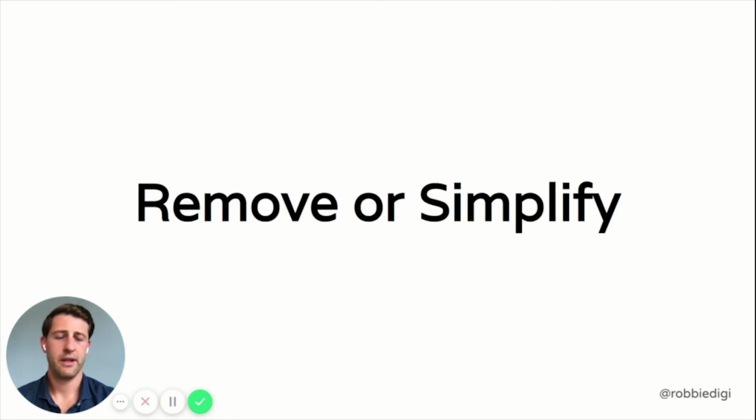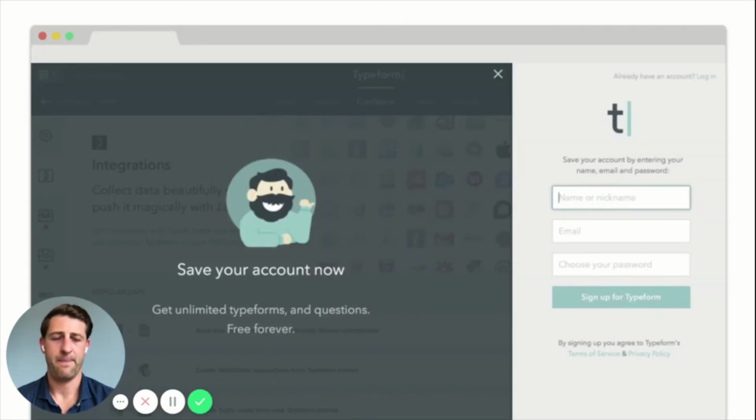There's two things you can do. You can either remove the step or you can simplify the step. And I'll give you an example of each of them. So one example of removing a step is Typeform. Typeform is an online survey product. And at one point, what they did is when you went to their website and said start a trial, they'd put you straight into the survey authoring experience.